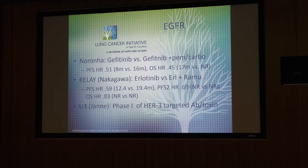Relay added something different to erlotinib. Ramucirumab is a VEGF receptor blocker. It is FDA approved in combination with docetaxel in second or third line treatment of non-small cell lung cancer. When I use docetaxel, I do always add ramucirumab to it, although, a topic for another day, I don't love docetaxel. Anyway, we have studies, including one that we contributed to here, comparing a related drug, bevacizumab, added to erlotinib that showed at least a PFS advantage. The survival advantage has not so much materialized. That's a little controversial and I won't go into it.